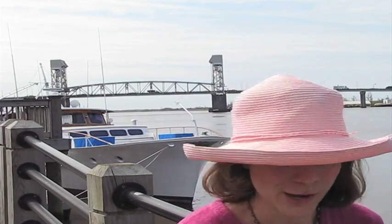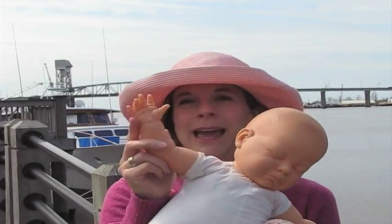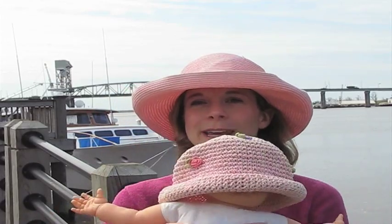And assisting me today is a baby doll. That's my baby doll and my daughter's baby doll. Meet Nala Irwin. And Nala also needs a good hat to protect her skin.